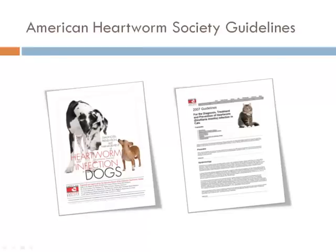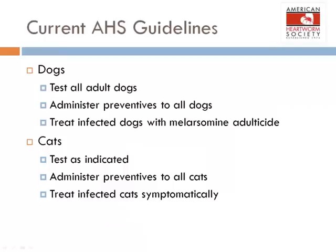And this is really the go-to source for information. You can find them on the internet at heartwormsociety.org, and all of the latest information will be on that website. You can also download these guidelines for free. And I've also put them in your handout so that you'll have them.